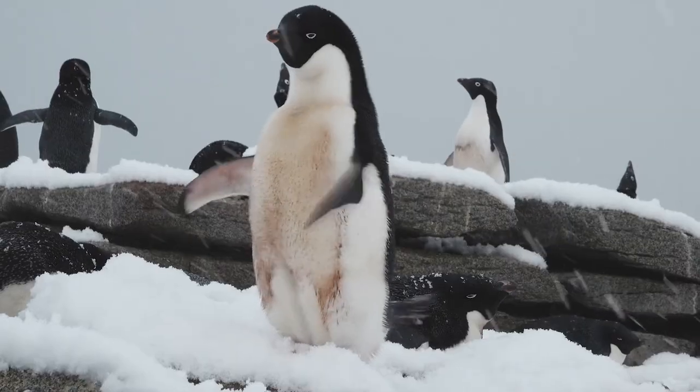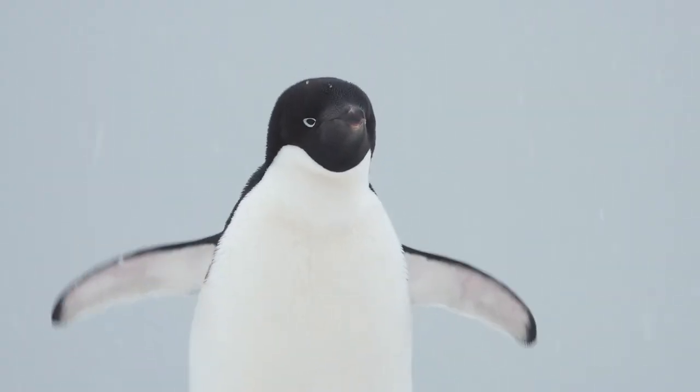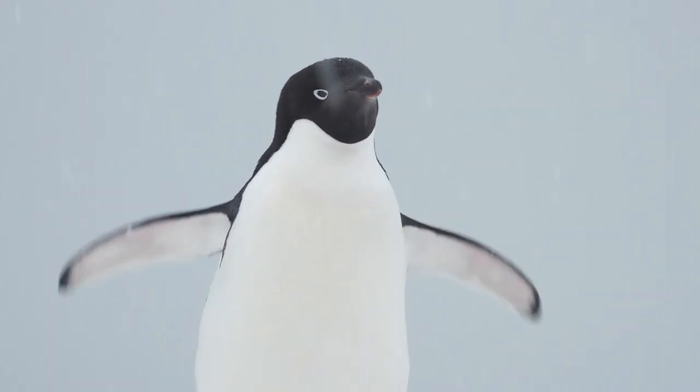They are aesthetically such a beautiful animal. Their eyes are so pretty, and they are small and cuddly. This is everybody's dream of a cuddly penguin.